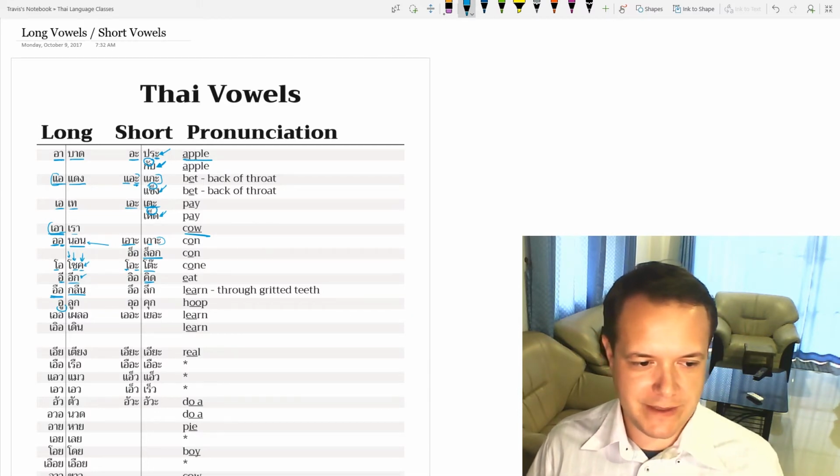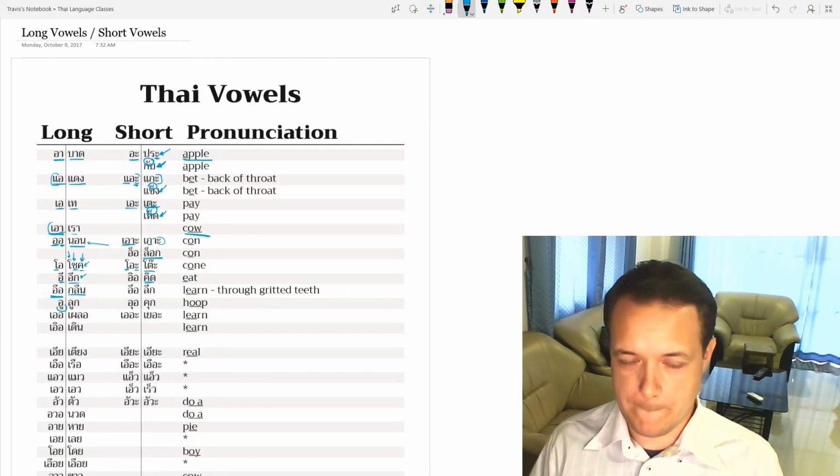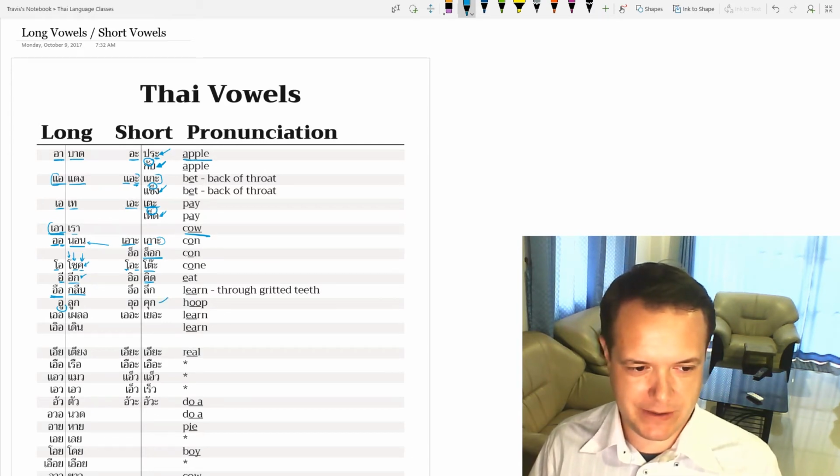The short version of that, you just cut half of it off, and it's this little dangling, like a finger pointing down. It says ooh. So the word example we have here is cook.